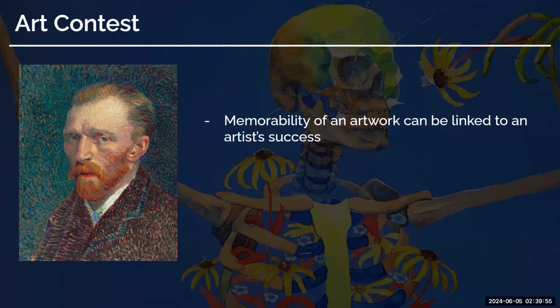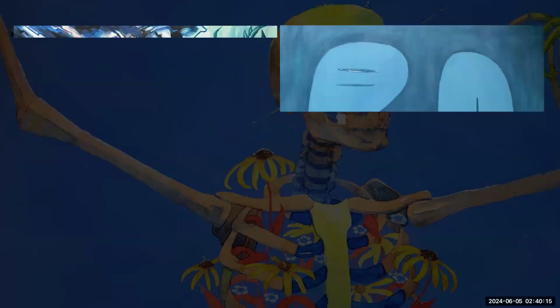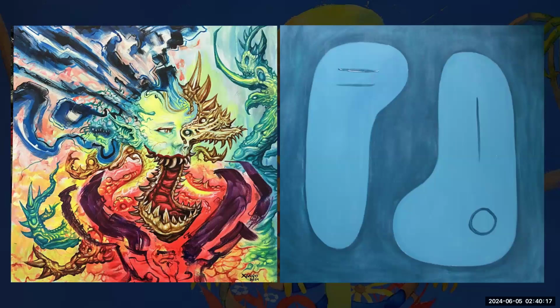We also wanted to see if this would work because broadly speaking, people are actually pretty bad at predicting whether or not an image will be memorable or forgettable. And so rather than take my word for it, I'm going to test you guys. You're going to see two images. I'm going to ask you if the left or right is more memorable. Just raise your hand for whichever you think it is. So out of these two, which do you think will be more memorable? Raise your hand for the left and the right.